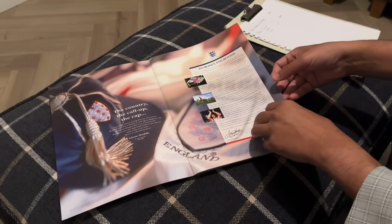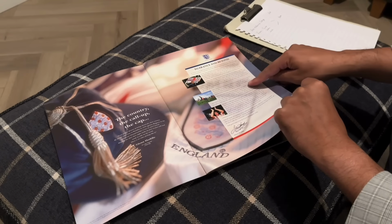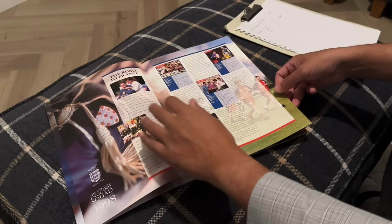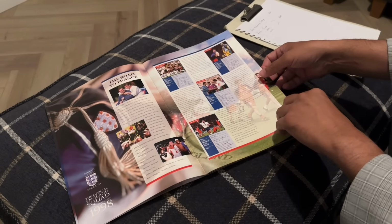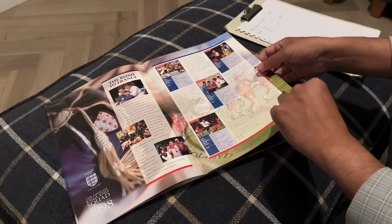Of course, it was the journey to France. A few words from Glenn Hoddle there. You had our qualifying games. Poland, Georgia, Italy. Never seemed to beat the Italians. There was a 1-0 loss there.